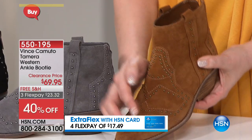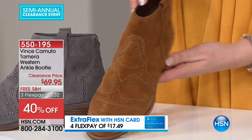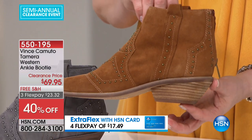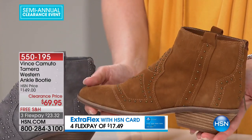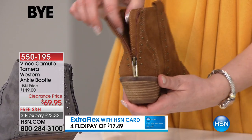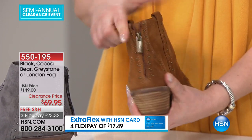You see the soft suede and the stud detail in this modern take on a Western boot. You see that stacked heel. It's only a 1 3/4 stacked heel. Look at this, 4-inch shaft and a 9.5-inch leg opening. Sizes are 5 to 12, whole and half sizes. To get in and out of this little guy, all you do is slide your foot in and give it a little zip right in the back.